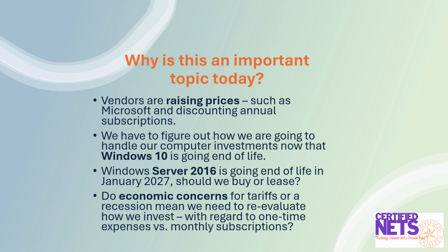And then lastly, there are some economic concerns that may move us to make some purchases sooner as opposed to later. Some business owners may be concerned about the potential for tariffs or even a recession. And in general, with increasing pricing, we need to evaluate whether it makes more sense to do a one-time expense or monthly subscriptions, and do more now versus less later.